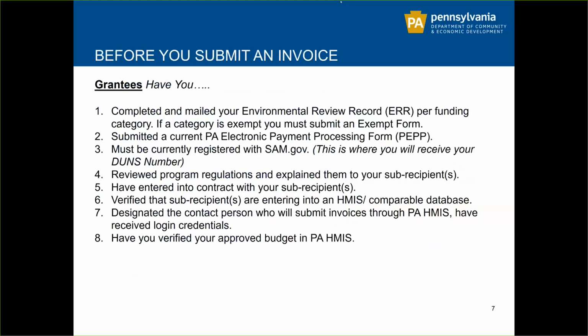So before you submit an invoice, you want to make sure that you completed and mailed your environmental review per funding category. If a category is exempt, you still must submit an exempt form. Basically, an environmental review is needed for all contracts. If there are different categories, say 3 categories that you are approved for, then you have to submit three environmental reviews. And these environmental reviews also must be uploaded in HMIS.